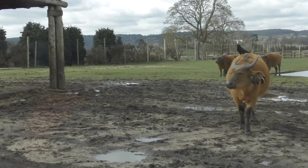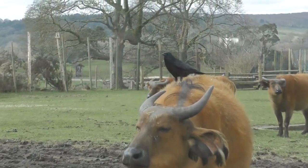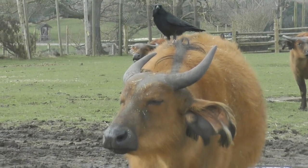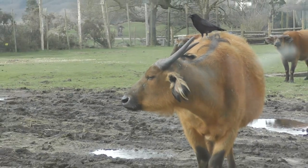Look. They're called Congo buffalo. There's a bird on his back. But massive ears. That ear is only half spread out at the moment. It fans up like a... Not remotely bothered about the bird.